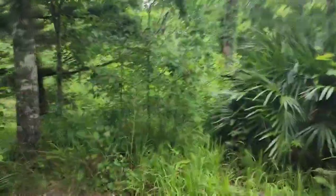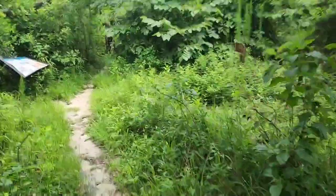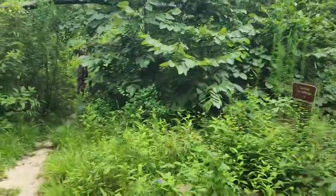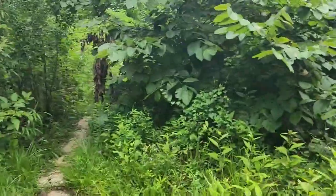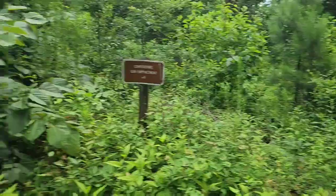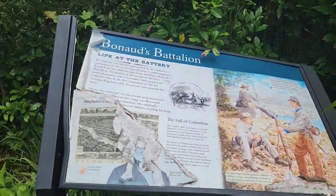We've got another one coming up. Well, at least there's some markers. I talked to one of the forest rangers here, and he said, yeah, they're short of staff. They can't keep the trails maintained. They don't even come down here anymore. There's gun emplacement number 4. Wow, they were all around here. Oh, this has had its better day.